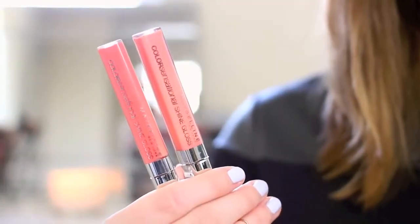These are the Colour Sensational Shine Glosses, and I don't remember the last time I actually bought a lip gloss voluntarily. I think it was back in secondary school when I was about 16 and didn't really know anything about makeup, and I just haven't ever been a fan of the sticky feel of them, you know, getting your hair caught in them in the wind, and I just generally tend to prefer matte lipsticks anyway.